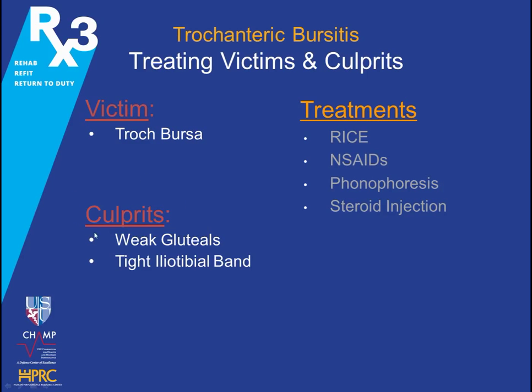Most of the time, the culprits for trochanteric pain are coming from the hips themselves. That's weak gluteal muscles, specifically the gluteus medius and the gluteus minimus. There's some thought that there might also be an aspect of a tight iliotibial band that might be causing our trochanteric pain. We've all been taught that. I'm not convinced that that's true. We'll talk about why as we go through.